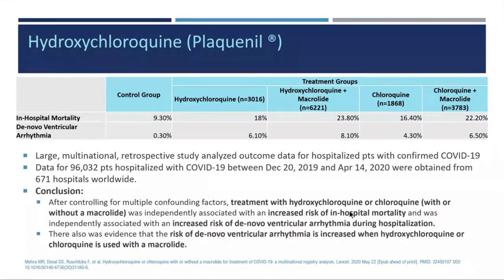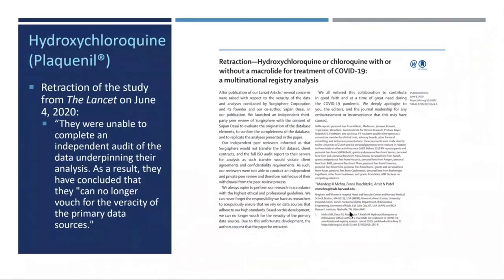However, just yesterday, the Lancet issued a retraction of this study, citing that the investigators were unable to complete an independent audit of the data underpinning their analysis. As a result, they have concluded that they can no longer vouch for the veracity of the primary data sources until the company that collects and handles the data is able to give a clearer analysis or allow a peer review analysis of the data. This happened just yesterday, I believe.